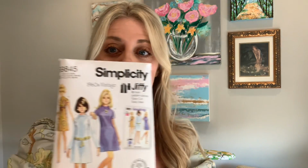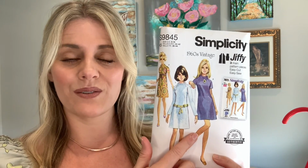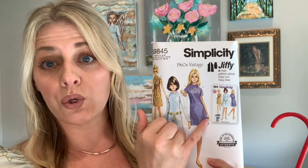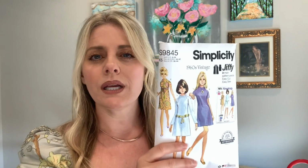Let's take it back to the 1960s. I went to simplicity.com and I found this adorable pattern, so retro, just so cute. I immediately was drawn to it and I decided to sew up view 3. They are numbered. This was an extremely simple pattern. It is rated very easy, and that it is. Essentially, there are 2 pieces to this entire pattern. I'm sorry, there are 3. There are the sleeves and then the front and back of the dress.